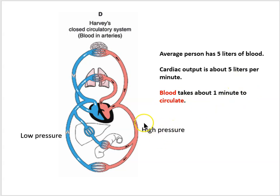And let's also note that the blood in the arteries is under higher pressure than the blood in the veins. Of course, the arteries are carrying blood away from the heart, where the blood is being pumped by that powerful left ventricle. And when the arteries branch into capillaries, the pressure of the blood decreases. So the blood pressure in the veins is low, and this is in part why valves are necessary to help the blood make its way back to the heart.